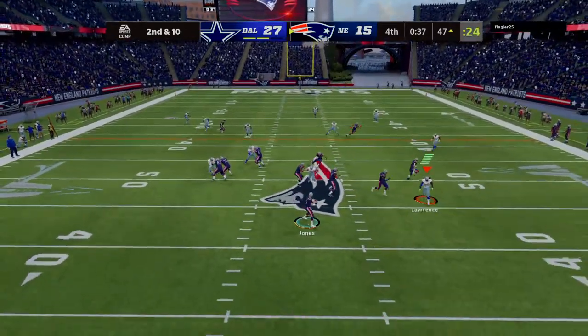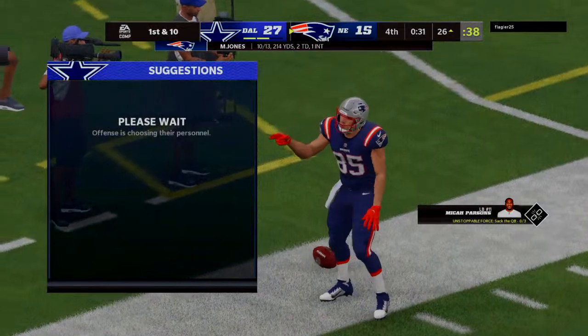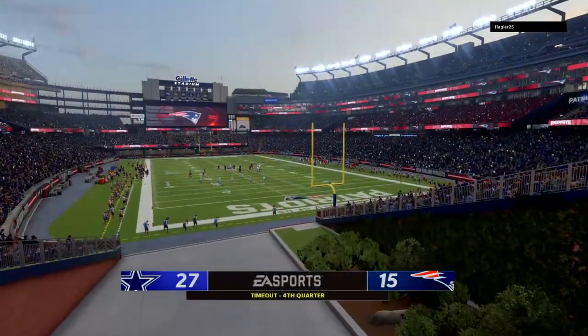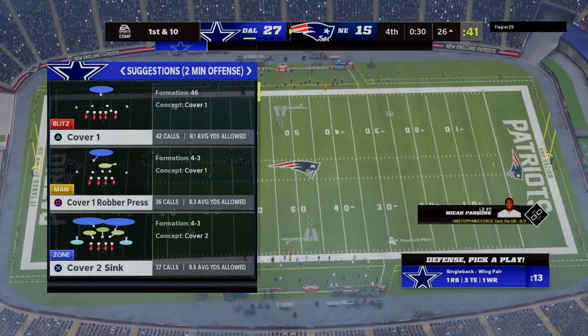Jones. Rolling to his right. Open man, the tight end, Henry. And he's going to have another first down here as the tackle's made at the Cowboys' 26. The Cowboys going to use their 2nd timeout now. That'll leave them with just 1 remaining in this 4th quarter of play.